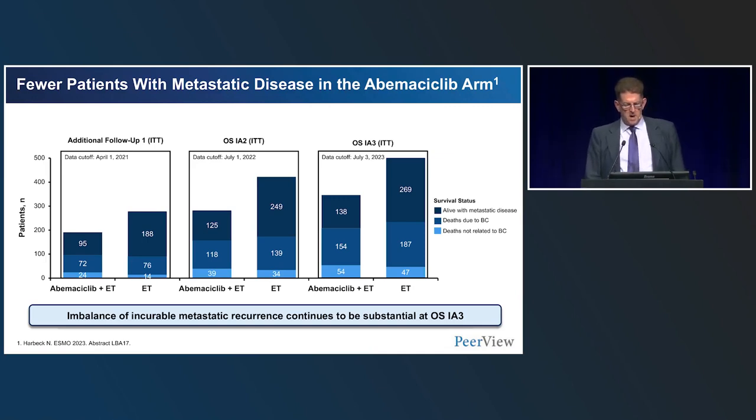And this is at the 3 time points of the analyses in 2021, 2022, and 2023, which are all the protocol-defined analyses. And what you can see emerging is that there is no difference in deaths not related to breast cancer, a numerical difference in deaths related to breast cancer starting to emerge, and a big difference in the development of metastatic disease. These patients are alive and on treatment, but half as many of them if they were on the abemaciclib arm.